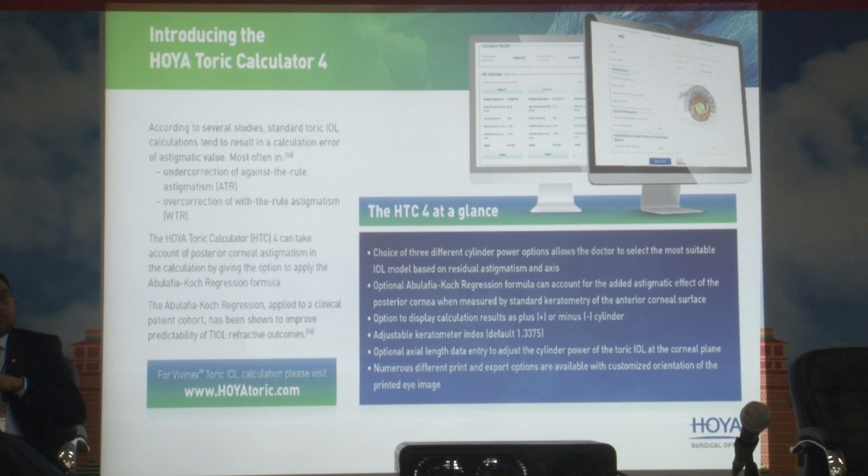Toric calculators, well, Hoya has its own. Every manufacturing company has its own toric calculator. You can choose to use the calculator which is inbuilt in your optical biometer, or the various calculators that are available online, all of them being free. And all of them now have the Barrett's toric calculator incorporated, so it hardly makes a difference which calculator you use. They all sing the same song essentially.